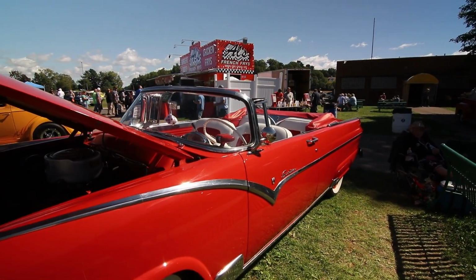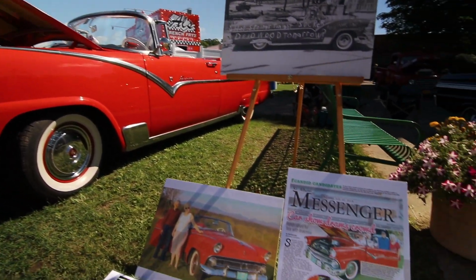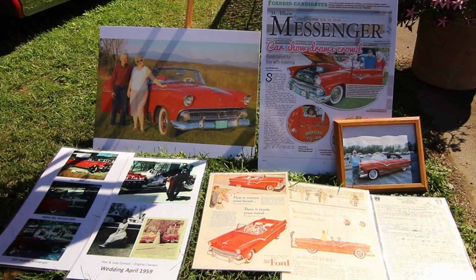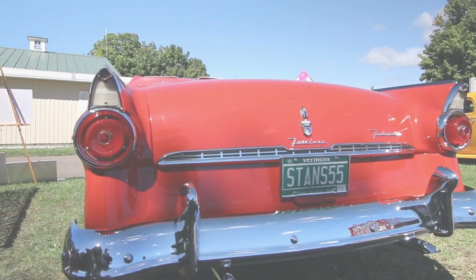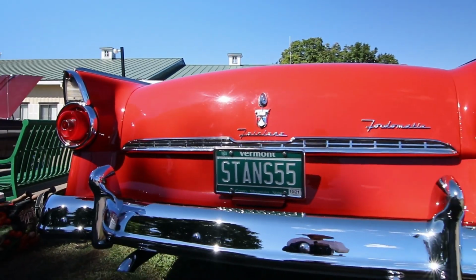I'm Judy Contois. This is my Ford 1955 Sunliner. I was married in it 62 years ago, 1959. What a story. I'm sure this has many miles on it. It does. Unfortunately, my husband passed away last summer, so I'm alone with it now. You're carrying on a legacy.